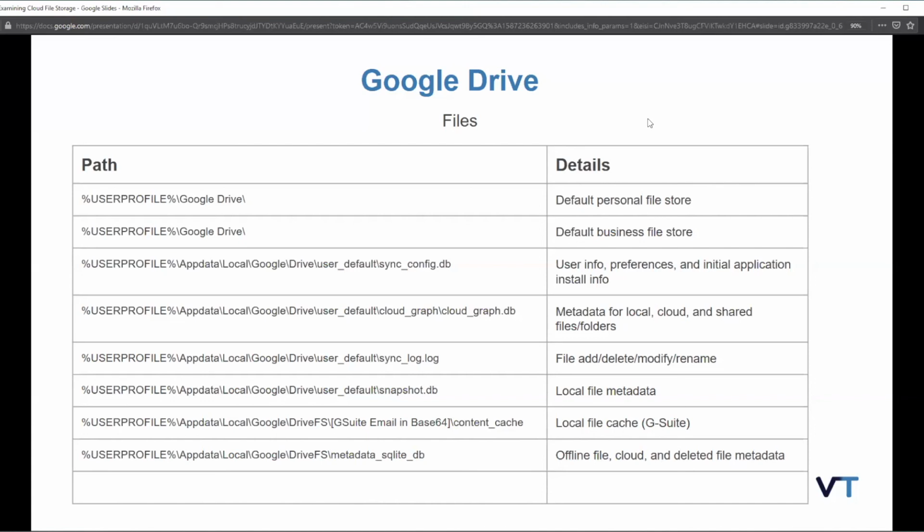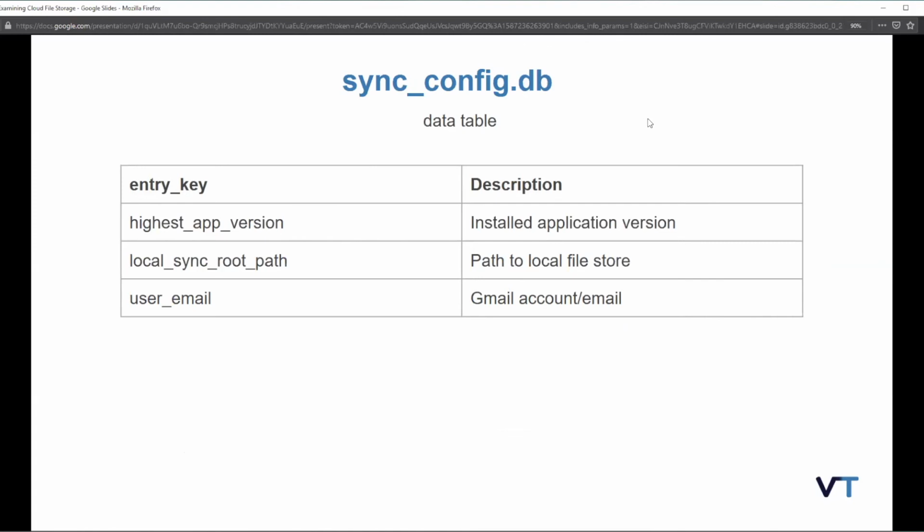And then for business users, you have a DriveFS directory. And within that, you have a couple interesting things like cached content that's cached locally. And then you also have metadata SQL DB that you could take a look at if you have a business account. But we're looking at the personal ones in the lab. So let's first take a look at the sync config DB.